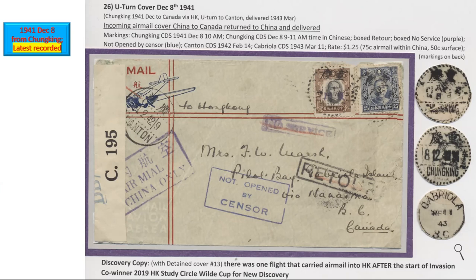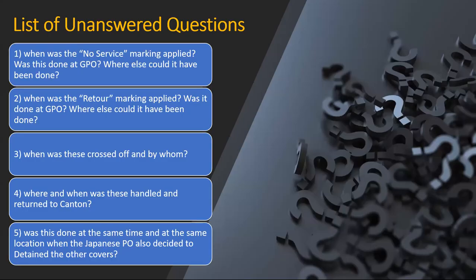So this has, again, the no service retour. If you take a look at the markings on the side, which is reproduced on the back, it was sent on December 8th at 10 a.m. The Japanese had bombed Kai Tak already, and it has the no service retour crossed out. So I don't have many answers, but a whole bunch of questions.